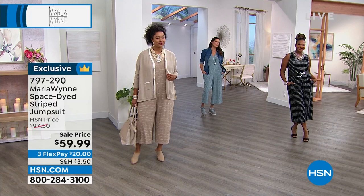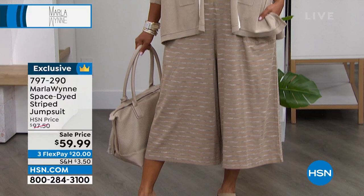Isn't that pretty? And that's another piece of Marla jewelry. Some of the girls are wearing jewelry that's not quite yet available, but it's coming.